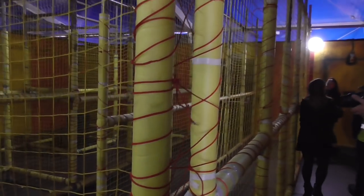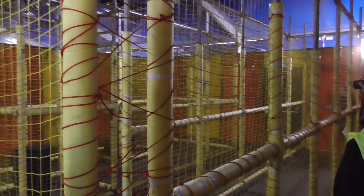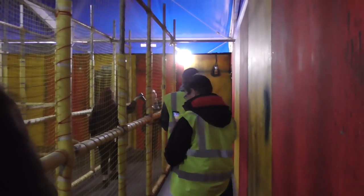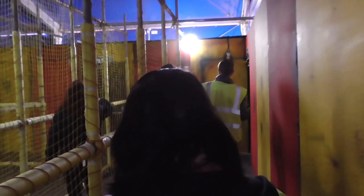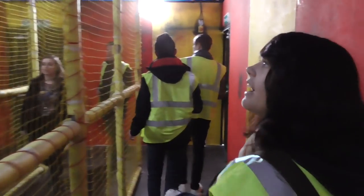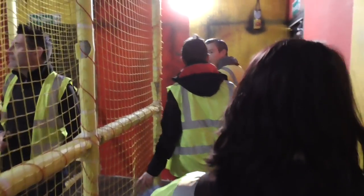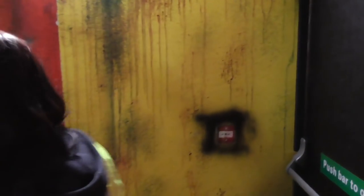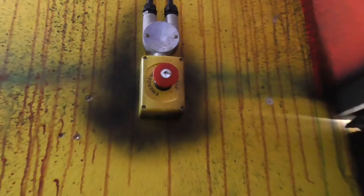So basically as you're coming through, there's just strobe lights and the actors move within the lights. So they sort of dance within the lights, so you'll see them and then they've gone. And then they'll appear next to you. There's a fire alarm, and one of those buttons, emergency stop.